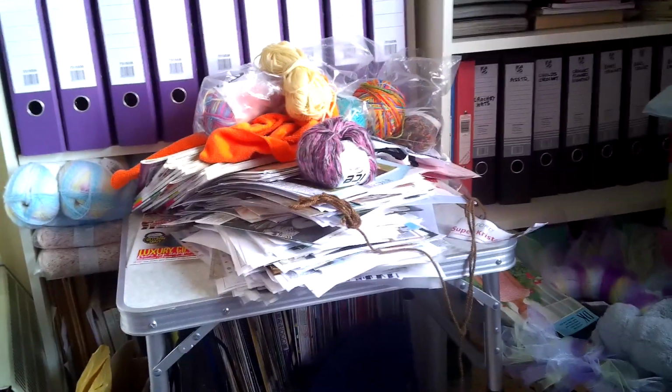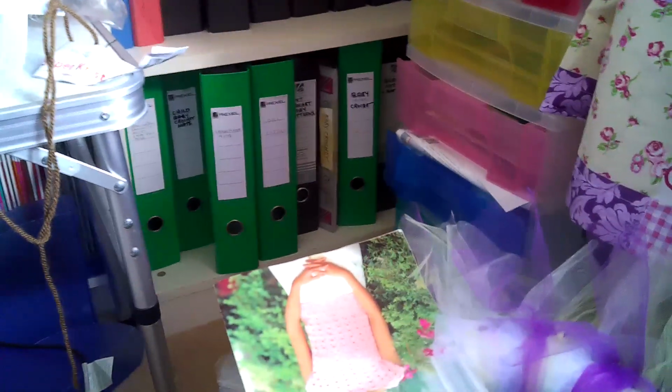So, somebody said they'd like to come and have a look. I mean, this is just a fraction of my books. Most of my books are downstairs, in the bookcases down there. This is just a fraction. As I said, there's more. All those green ones down there are all full. Probably baby patterns and things. And that plastic unit there, what's it got, 5 drawers, are full of patterns as well.